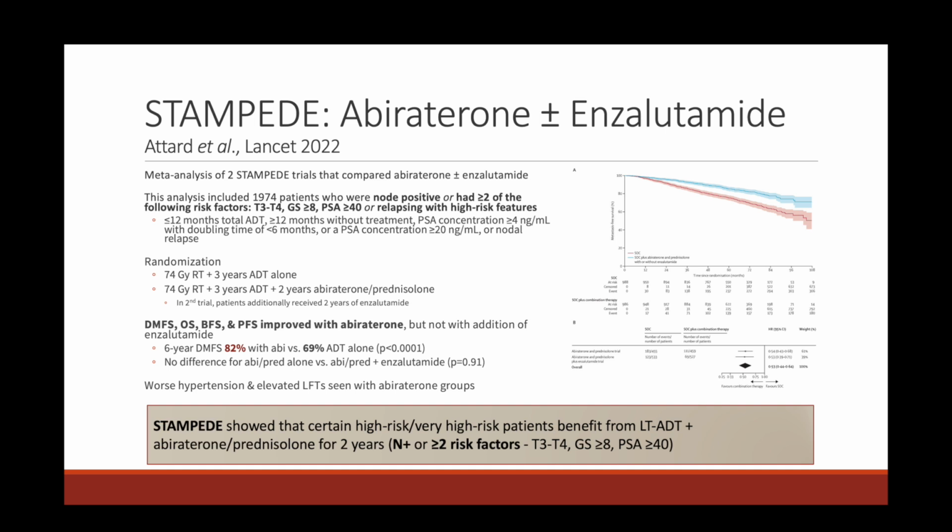But based on this STAMPEDE data, I think we have evidence that for certain very high-risk patients, so T3 to T4, Gleason score of 8 or higher, or a PSA of 40 or greater, and they have to have either 2 of those risk factors or be node positive, there is a survival benefit to adding abiraterone and prednisolone for 2 years in addition to long-term ADT.